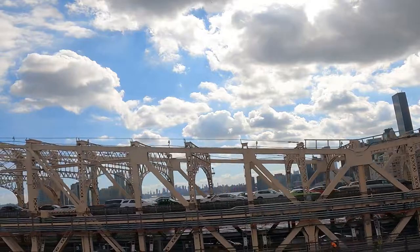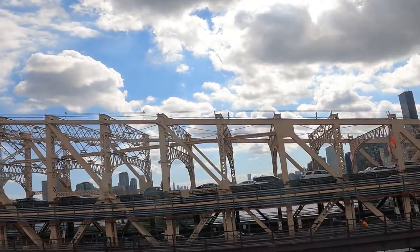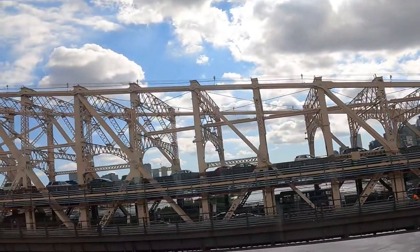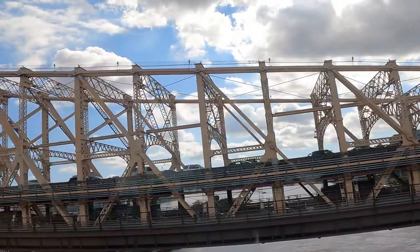If you think these shots have been taken with a drone, then you are 100% wrong, because these shots are taken from a tram which runs between Manhattan and Roosevelt Island.